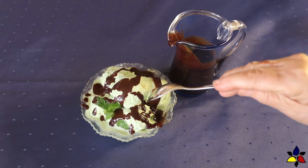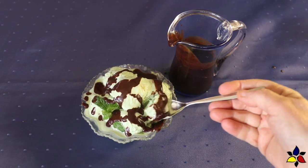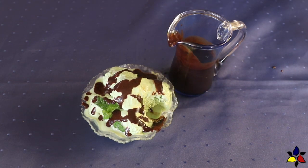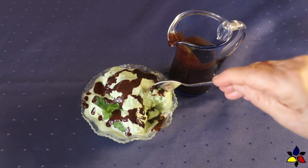As you may have noticed, I have made several different flavors of ice cream over this past spring and summer, but my husband tells me that this is his absolute favorite so far, so I hope you try it.